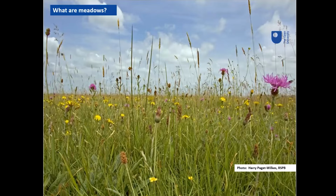I thought we better start off with a definition of the word meadow because that has become so widely used now. It's in a way losing its meaning because it's been applied so generally. But the word meadow itself comes from the Old English to mow. And so a meadow is a mown grassland.